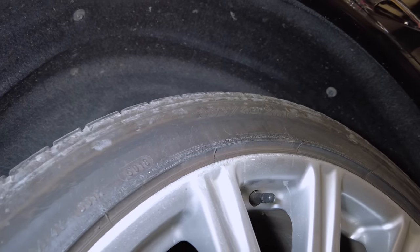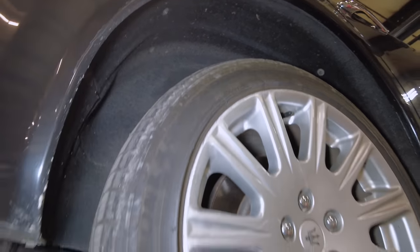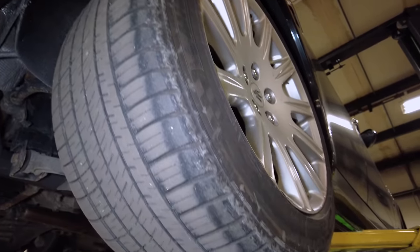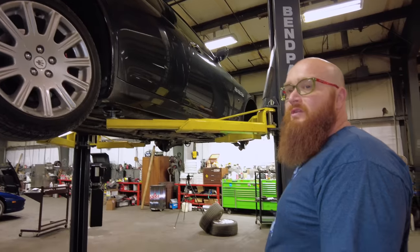50th week of 2018. About 5 years old. They're still in good shape. They probably got a little bit of life left in them, but soon it'll be time for tires. Let's go ahead and get this thing on the ground.